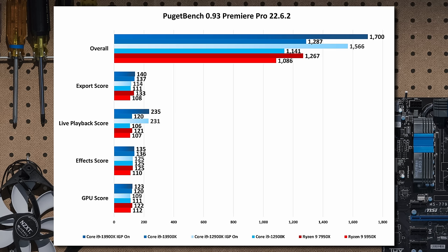Live playback score. And that, once again, I think for me is more important than exports. Live playback, you're sitting there, you're editing, you're driving around. You want that footage to be crisp and clear and not drop any frames. So when I'm sitting there editing a video for hours and hours, I want a smooth experience. When I set it to go encode, I'm stepping away. I'm going and doing something else anyway, no matter how fast it is.